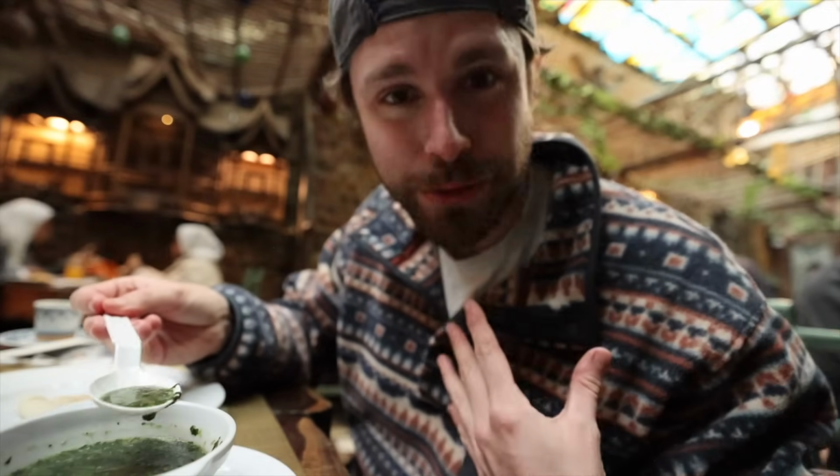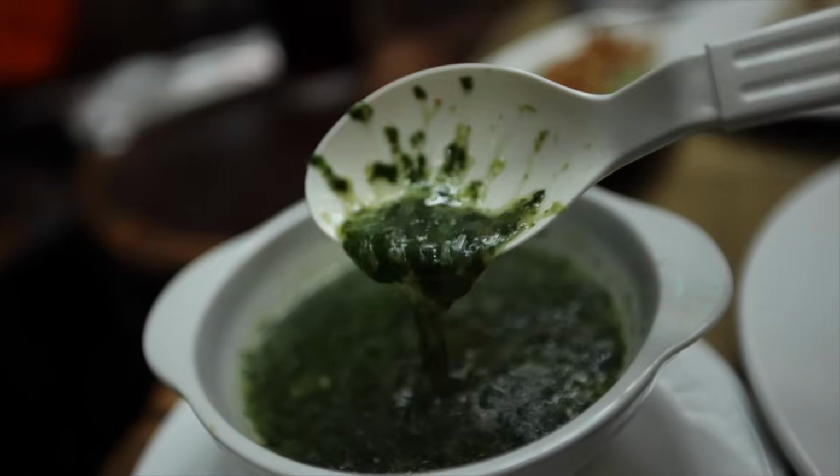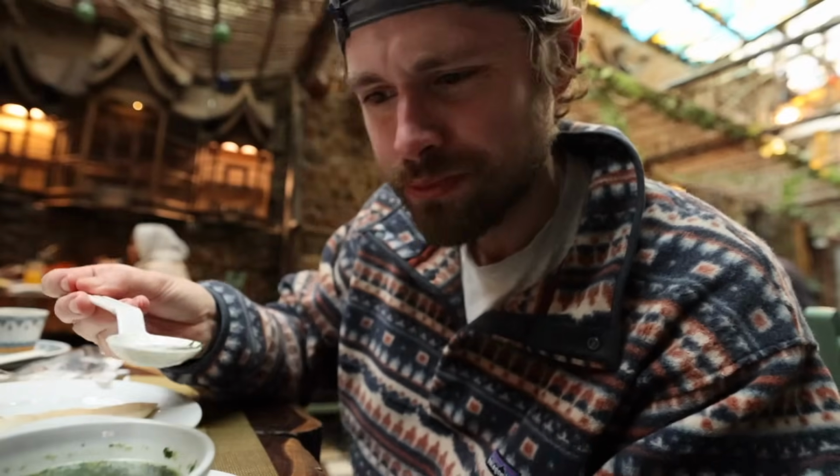Oh yeah, that does slide down. You gotta be careful. It slides down real fast. You may not even get a chance to taste it. Coat your mouth, that ghee, salty, garlic, coriander flavor coming through.